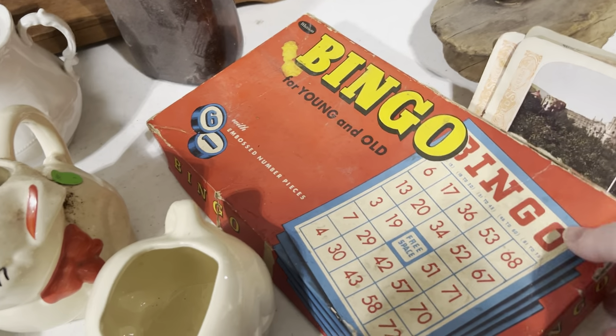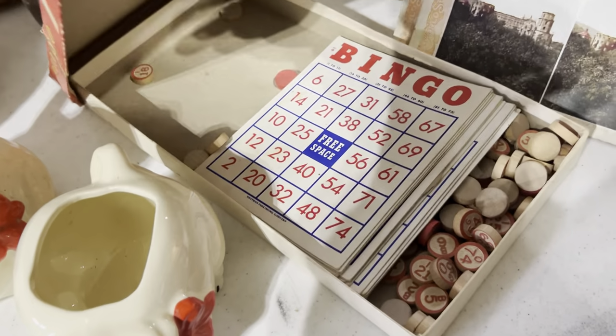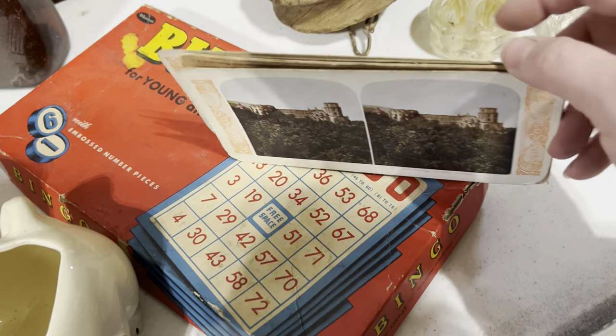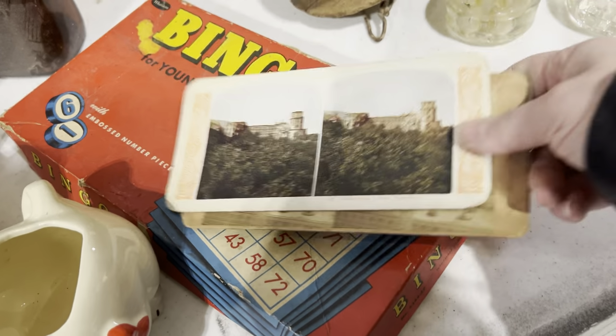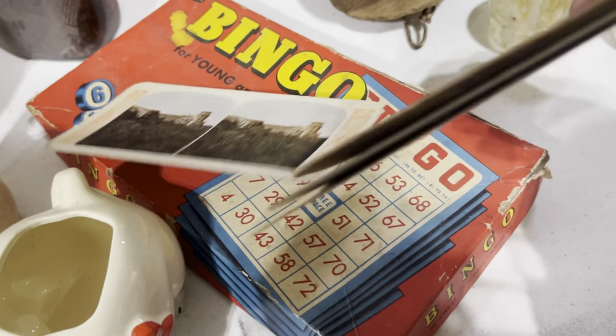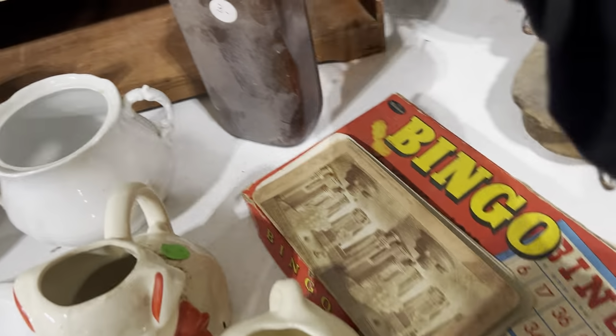These were in this box with these bingo sheets. So there were some old bingo sheets. I have never found any for myself to resell, so that was fun. And then these are just those viewfinder sheets. So there's just a couple. I'll probably hoard onto them if I ever run across any more.